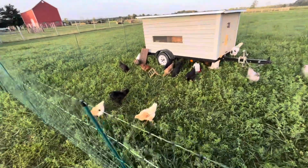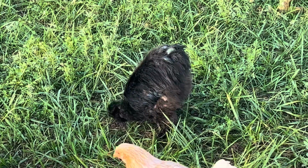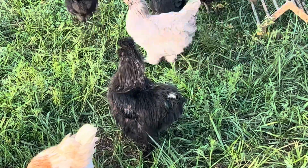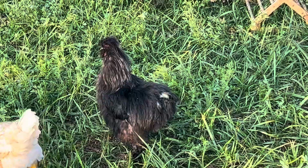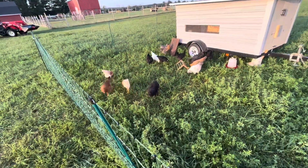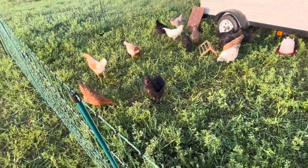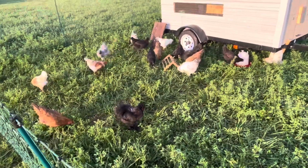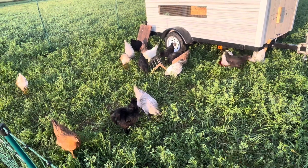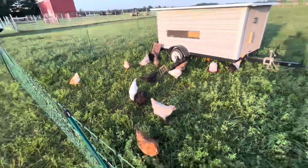And then you got General Silky right here, the rooster of this flock. He's a really good rooster. We were gonna cull him this past summer, but we decided not to, just because he's really good with the chickens. We were using him to raise the meat chickens. But when these girls came here as chicks, we used him to raise them. So now he's just kind of with them for now. And then we have more meat chickens out there, but they don't have a rooster right now.